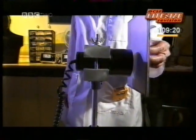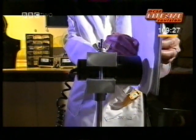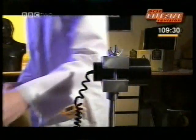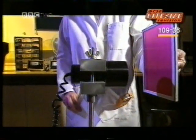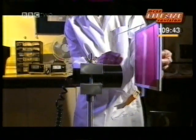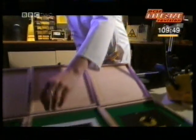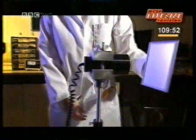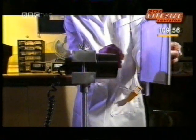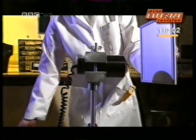Alpha, beta and gamma radiation have different properties. Alpha radiation doesn't travel far in air. A sheet of paper will usually stop the alpha particles completely. Beta radiation is more penetrating. Paper has little effect, but beta particles find it difficult to pass through denser materials like perspex. Gamma radiation is the most penetrating of all. Only very dense materials, like lead, will stop gamma rays.